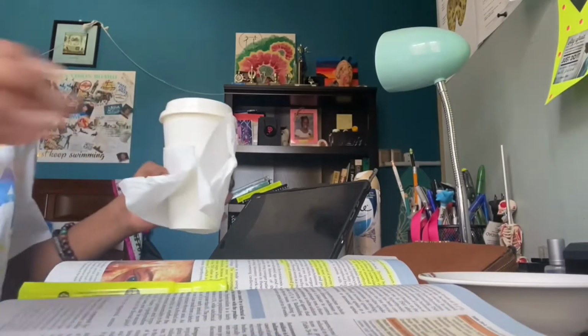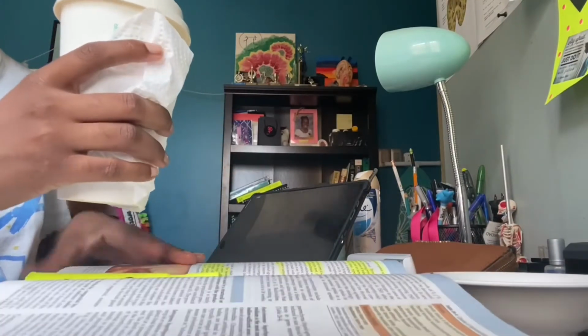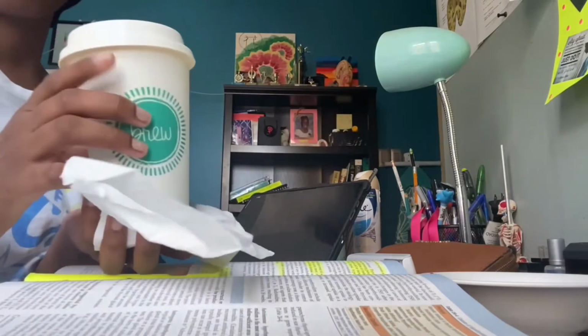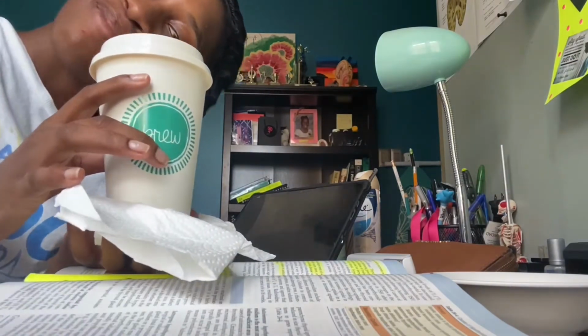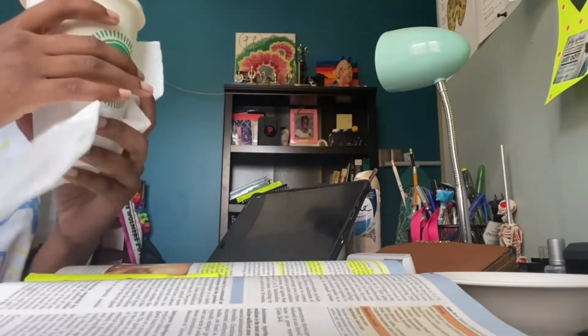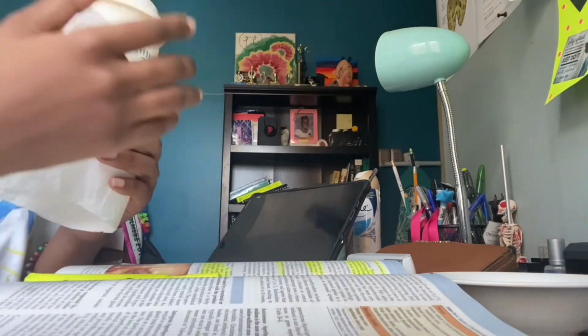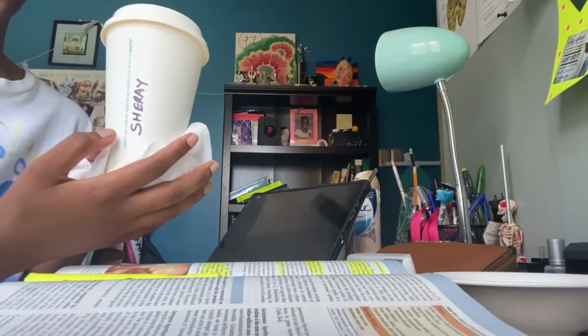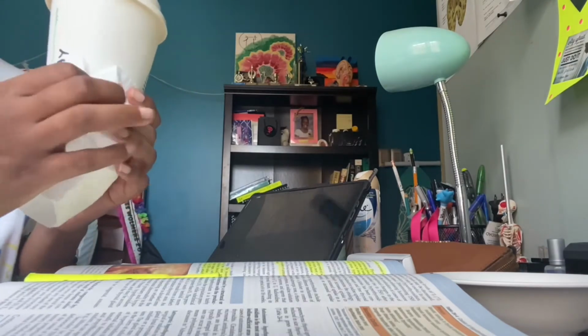So I got some coffee. I love this coffee cup so much. I think it's so cute. It reminds me of an actual coffee cup. And you know, it's marked brew. Love that. And my name is also on the cup. Starbucks type of things. Love that.